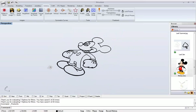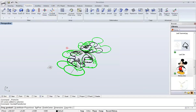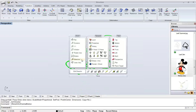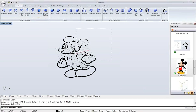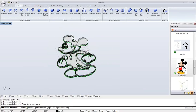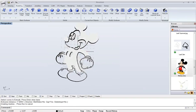Then now we can use these curves to model anything. For example, let me scale that. We come to transform, gumball. We reduce that. With F5, go to the center. Zoom extents. And the idea now is we can use any functionality, extrude, for example.